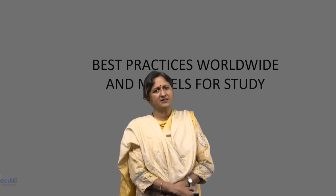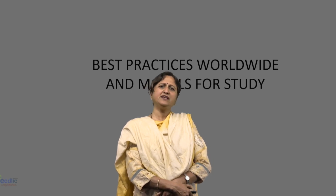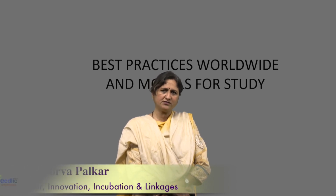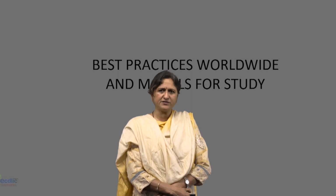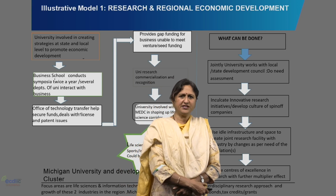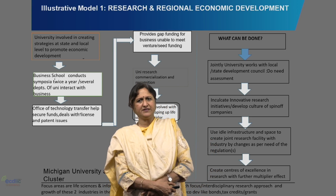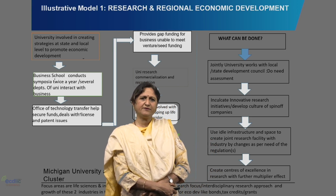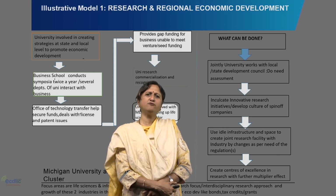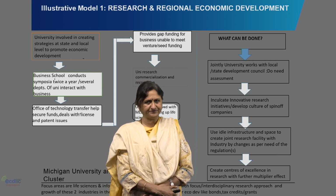Having spoken about where the opportunities are, I take you to what is happening in the world, and what the best practices and models are that are of relevance for our study in India. I would like to take you to the model of Michigan University and how it went ahead with the development of an industrial cluster. This is typically an illustrative model of research and regional economic development.